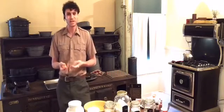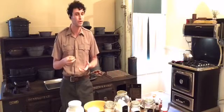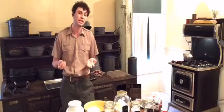Some alternatives for eggs you could consider: you can mash up banana. Applesauce can work, and of course you're not going to get the same taste and final product, but you can get creative with it and get something that will still taste good.